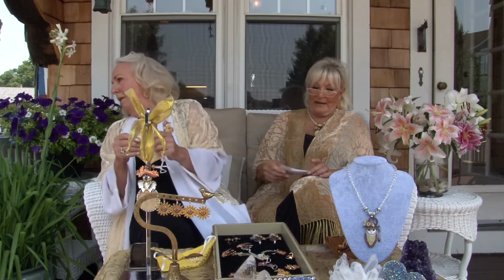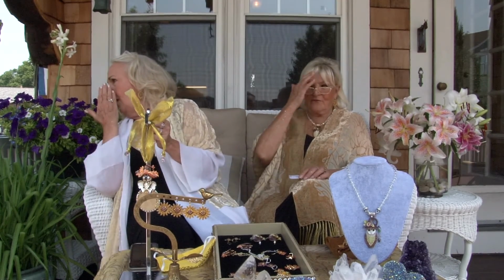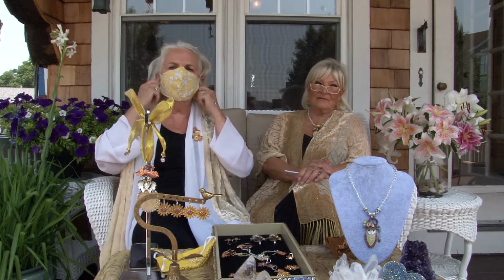Oh, I just inhaled glitter. Well, I have something in my throat from the glitter. I can't help it. It comes with the turf. Oh man. $6, girls. A set of two. I mean, while supplies last. Look at that color. So pretty. It's great. Beautiful.